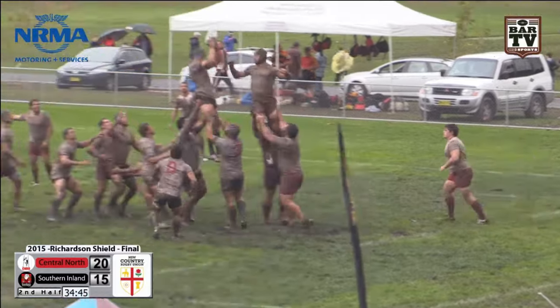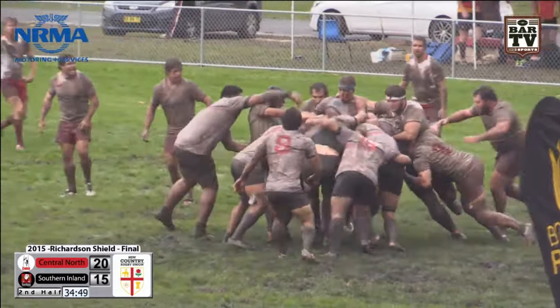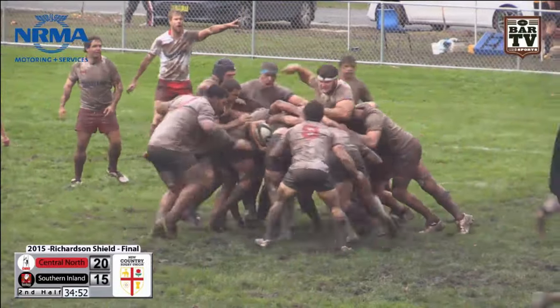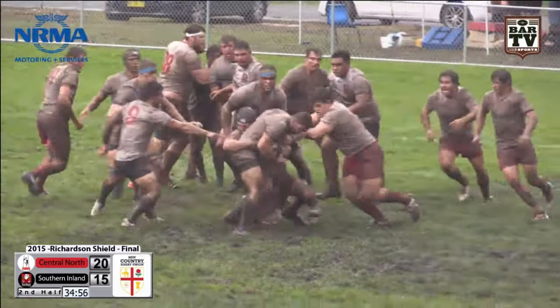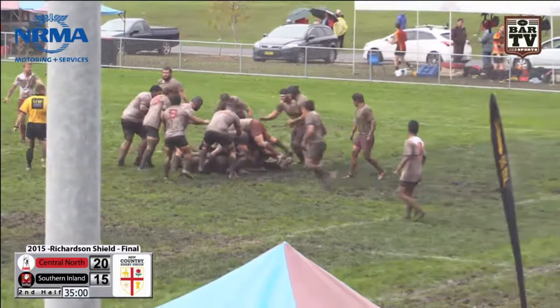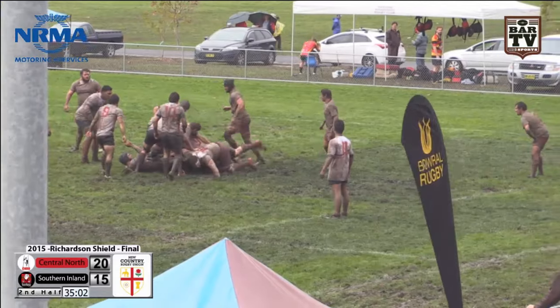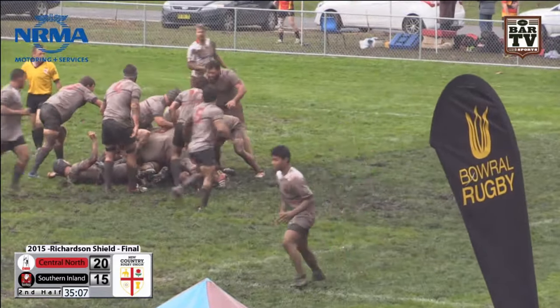They go up. It's a good one. They set it up nicely. As they go forward, they drive forward. They're going to have to defend this here, Central North. They're going sideways. Now they're going forward. That's good defence there at the maul by Central North. Very hard to contain that rolling maul. The ball's not coming out. It's a turnover.